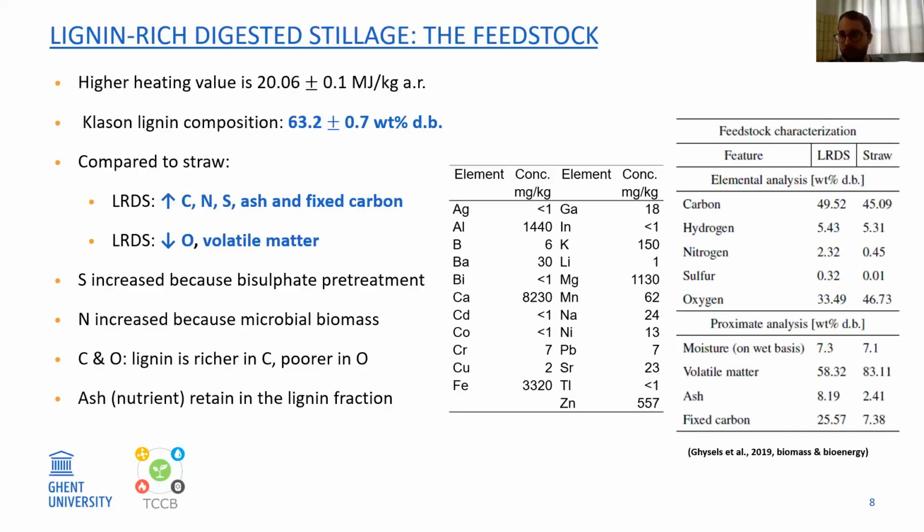Also, which is nice to see for later perspectives, is that your ash, being your nutrients, is very much higher in your lignin-rich digested stillage compared to the straw. So it's safe to say that throughout all the processes of fermentation and digestion, you are retaining your nutrients, your ash fraction, in the solid part. So while valorizing ethanol and producing biogas, you keep the ash in the solid phase, and if you then have a pyrolysis system later on, you would also retain your ash in the biochar, and if you put the biochar in soil, you would have a closed loop for your nutrients.